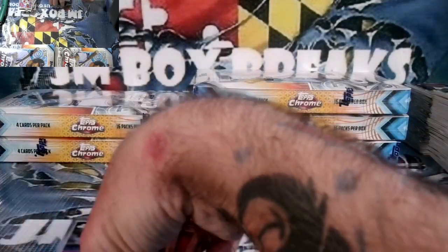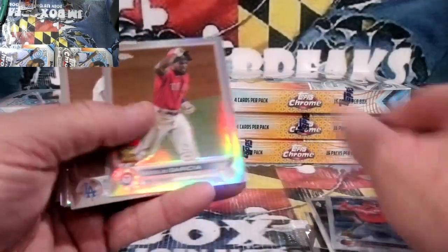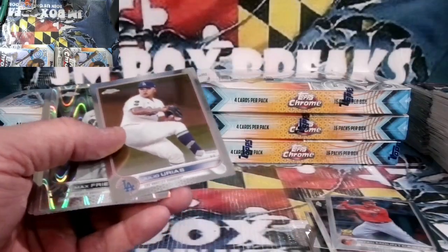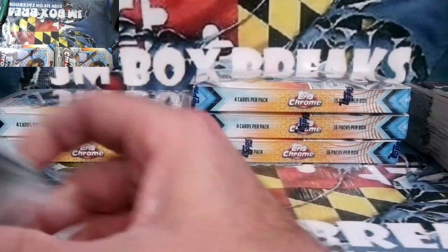Yeah, I'm sure there's not a ton out there, though. That's the first one I've pulled. There's a Franco. Adolis Garcia. It's a drop because baseball season was done. Max Fried. Now that's starting back up. George Springer. His first home run, it'll boost higher.